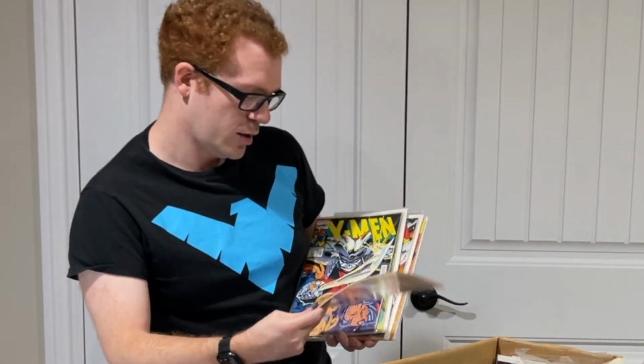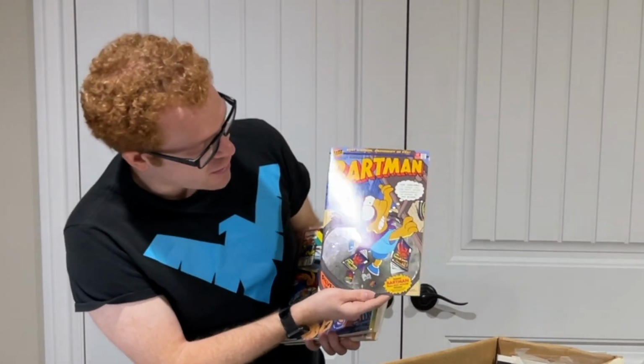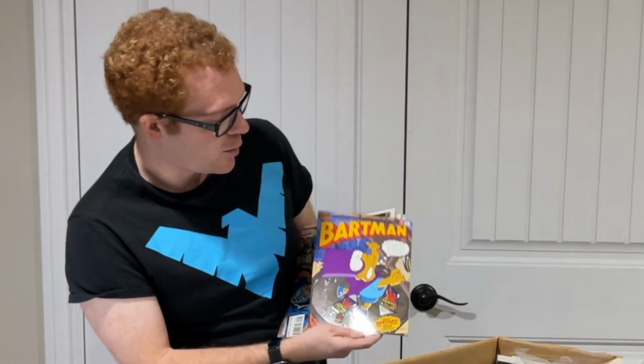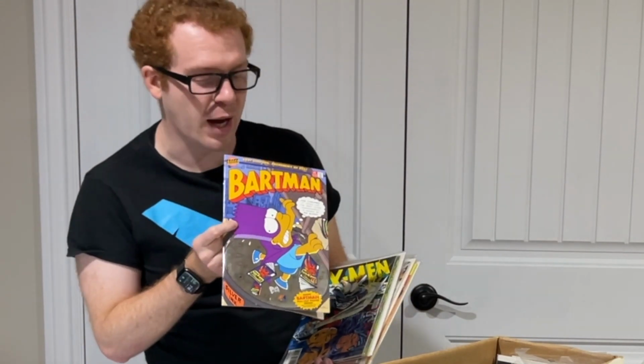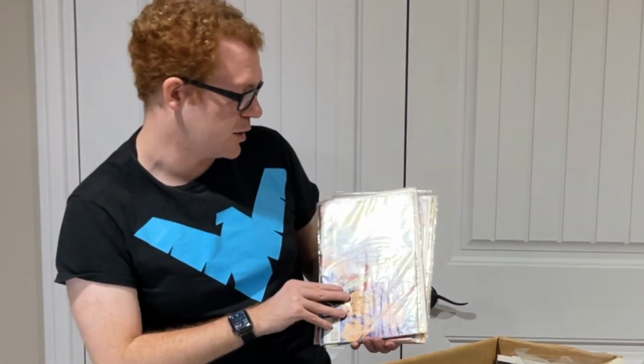And we've got Bartman, so another Simpsons one. This actually does have some hollow element to it. And with this one being part of the Simpsons thing, there's going to be buyers for something like that always. Always somebody who's going to be thinking that that's cool and be interested in collecting those.